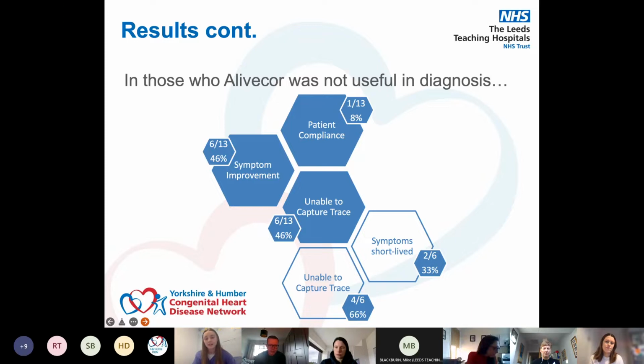One patient just didn't have good compliance with the device. I think they did not attend their follow-up appointments, so we're not sure of the outcome for them.